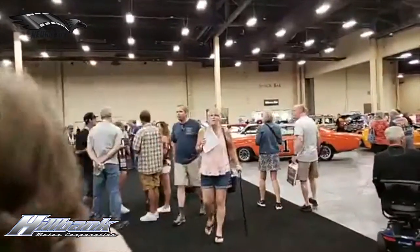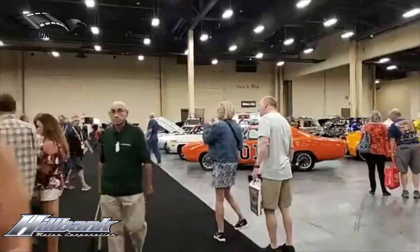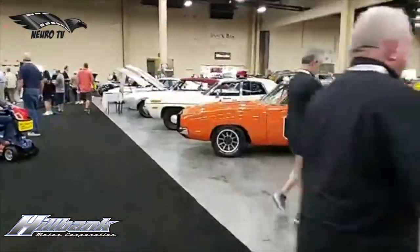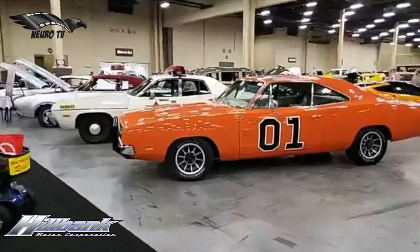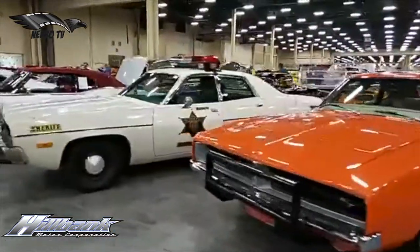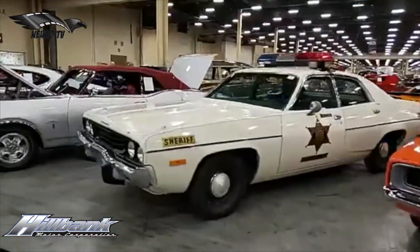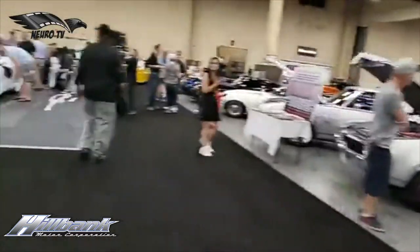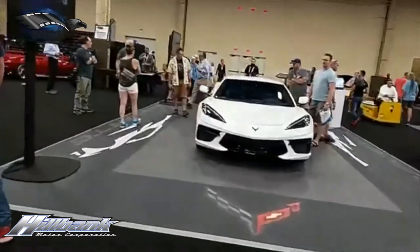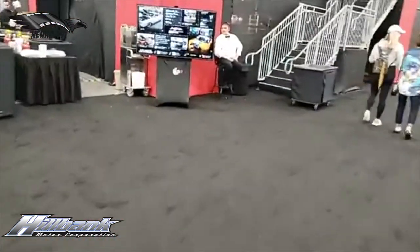Now, I think this is a Mopar Chris Jacobs might approve of, and it sure speaks to my North Carolina roots. There is a General Lee, faithfully reproduced and very nicely done. And then you got Sheriff Roscoe P. Coltrane's car from Hazard County. There you have a Corvette C8. And then we'll come down the backside of the arena here.